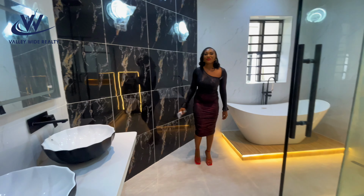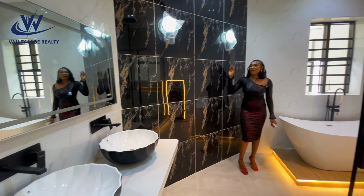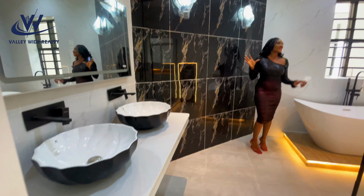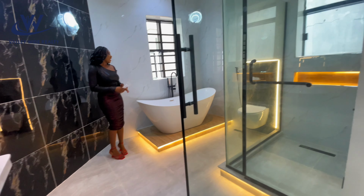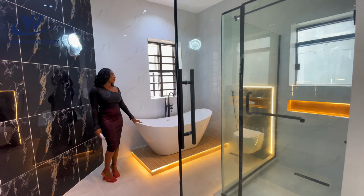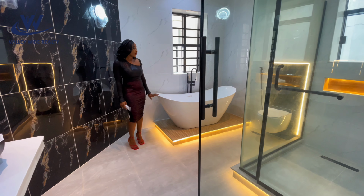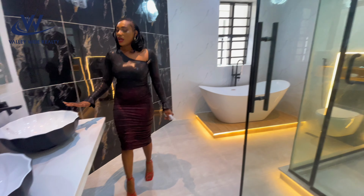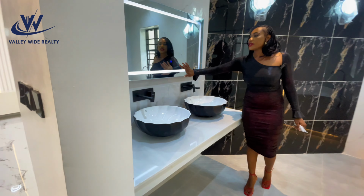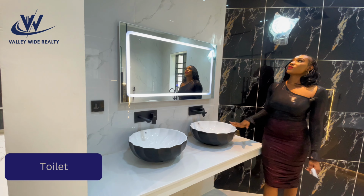Wow, isn't this beautiful? Lovely. I like the mix of the black and white marble tiles in the ceiling. It just gives this toilet area an edgy look. I love it. It comes with its own bathtub area. I love bathtubs basically. This is just beautiful. I like the beautiful lighting settings you have here. And of course, a dual wash basin. The vanity mirror with just LED lights.